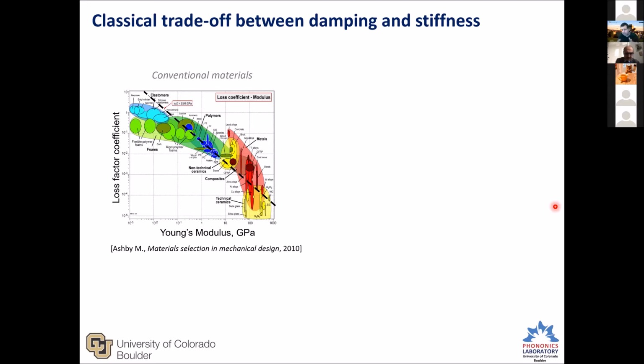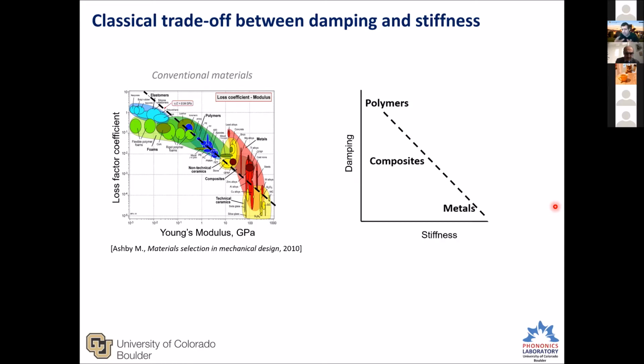So what would be interesting, and you can simplify that: essentially, metals, as you can see, are typically stiff, but don't exhibit that much dissipation. On the other hand, polymers are highly damped materials in general, but not necessarily very stiff. So if you want load-bearing capacity, but also damping, you really want to enter into this uncharted territory here, which is the white space. So you want to break that fundamental barrier and enter into this region.